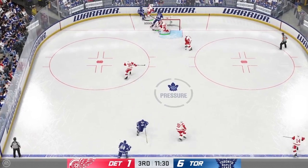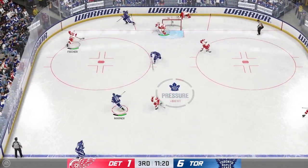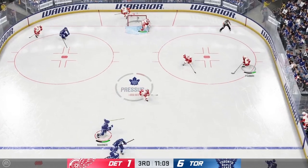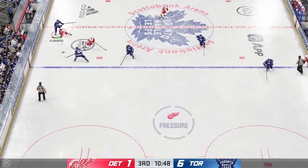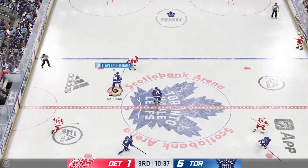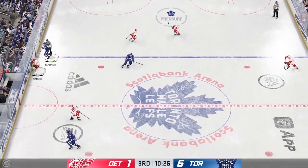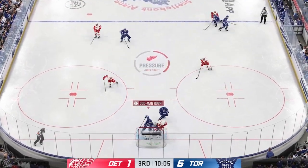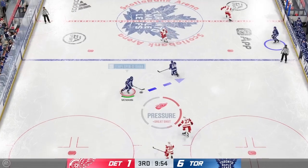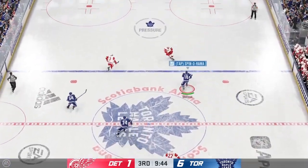The Red Wings will play it in their own end. Works it across to Fabry. Here they come inside the neutral zone. Toronto's got a hold of it along the wall. Knocked away by Sherratt. Looks to get the puck over to Fisher. Breakaway! And he makes the save. The Leafs move the puck in the defensive zone.